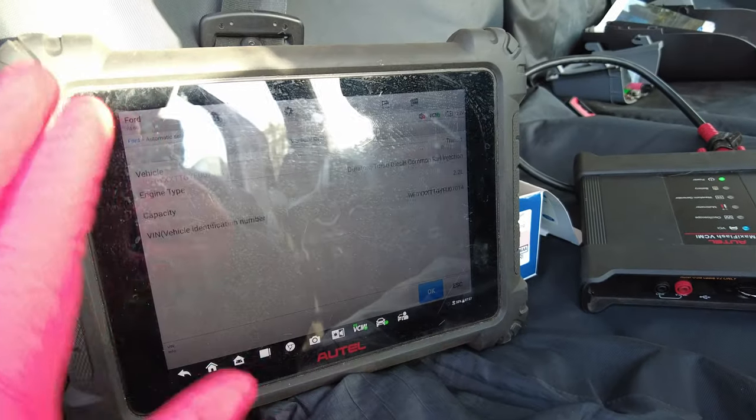So we'll get started. We're going to do a few checks first just to make sure that everything is okay, like the wiring on this, to see if that's fine. We'll see, let's go.